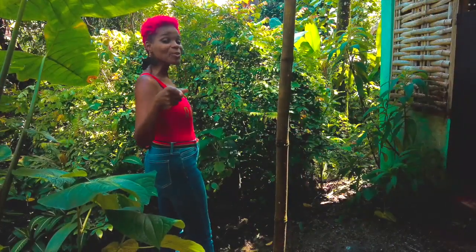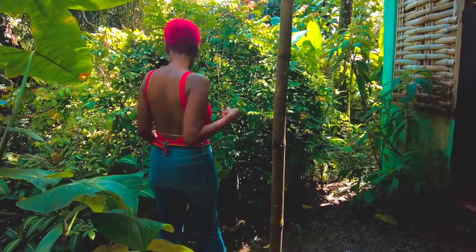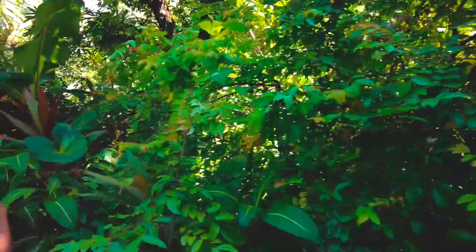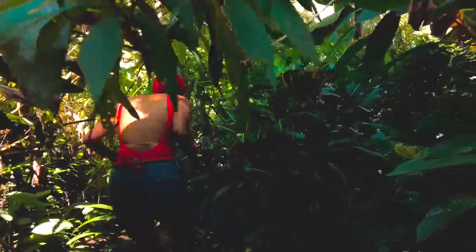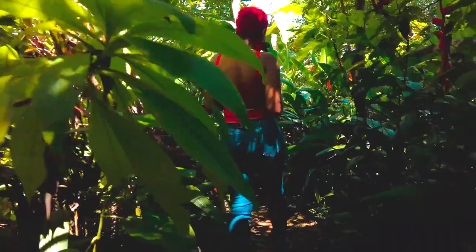Come, let me now show you the outdoor bush shower we have. I tell you, a real country life, this. Well, yeah, man. We take our bath outdoors in the shower. This is like a rainforest.